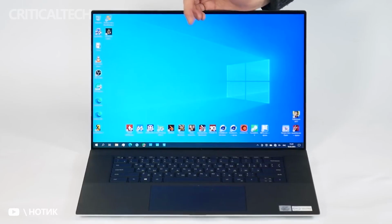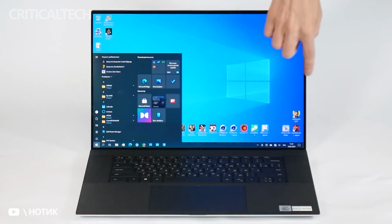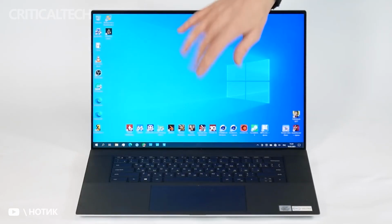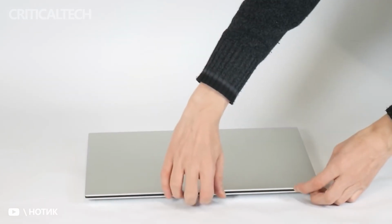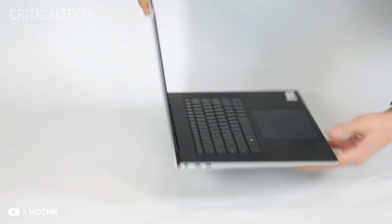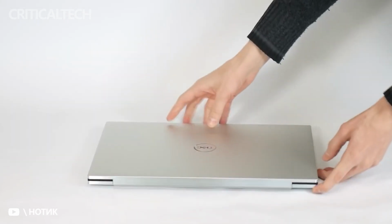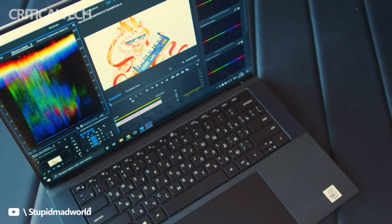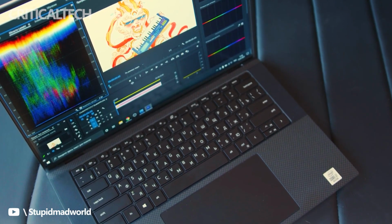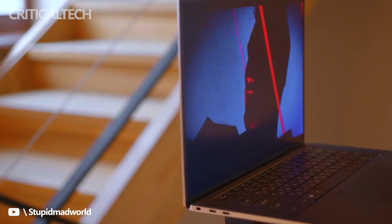Given that the XPS family last received a significant design overhaul last year with a switch to 4-sided Infinity Edge 16:10 displays, there are no major visual updates for 2022. Instead, the big news comes under the hood, where the XPS 15 is available with either Core i5 12500H, Core i7 12700H or Core i9 12900HK processor. That flagship 12900HK delivers 14 cores, 20 threads, and a maximum turbo frequency of 5 GHz.